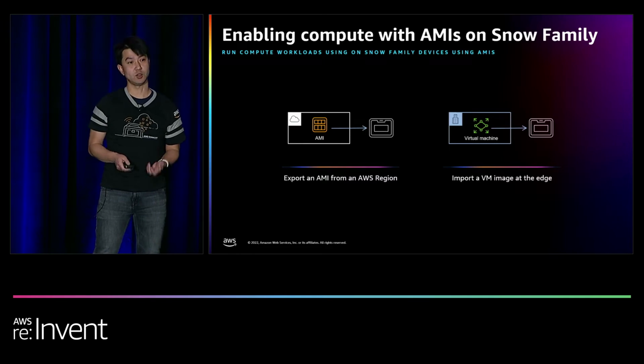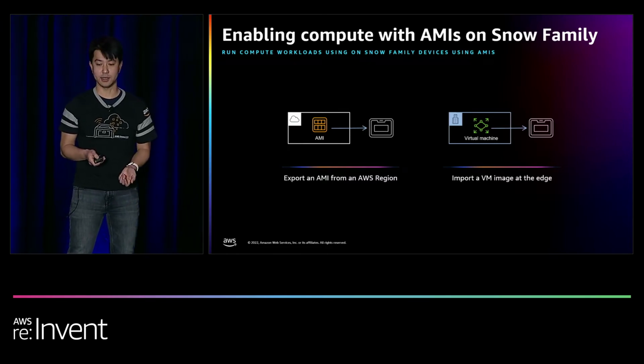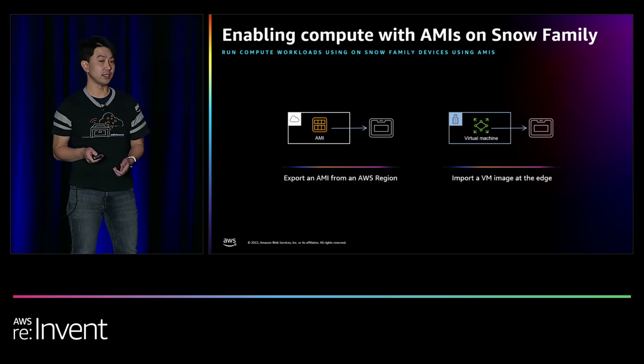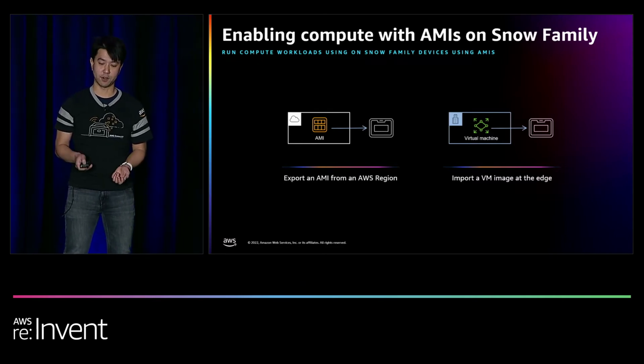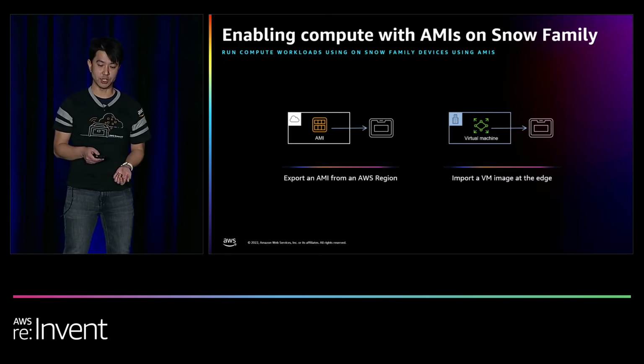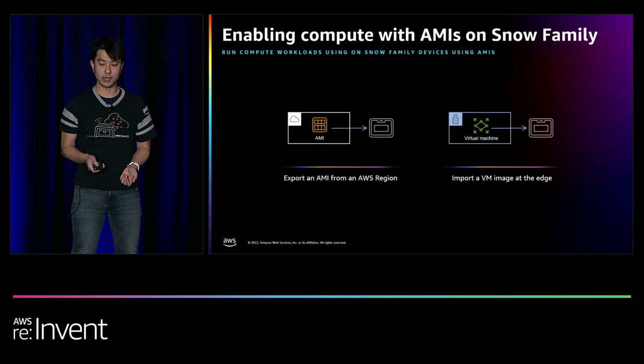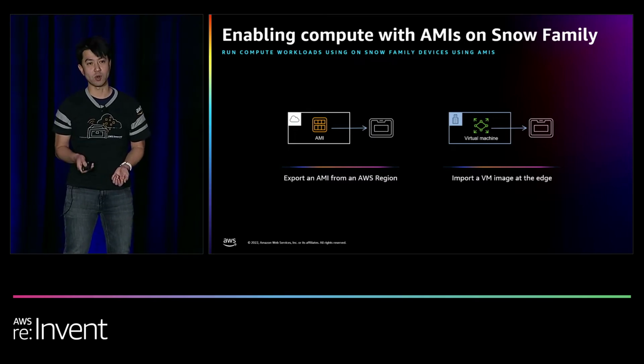To run instances, we need Amazon Machine Images, or AMIs. There are two main methods for getting these AMIs onto Snow devices. The first is to export a compatible AMI from the region when ordering the Snow devices. The second is to import a VM image directly onto Snow devices that are already in the field.